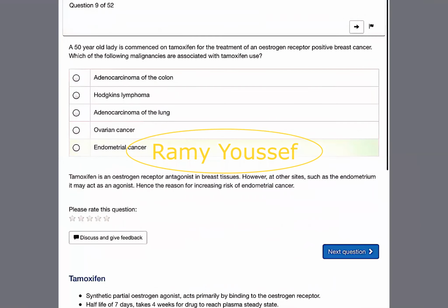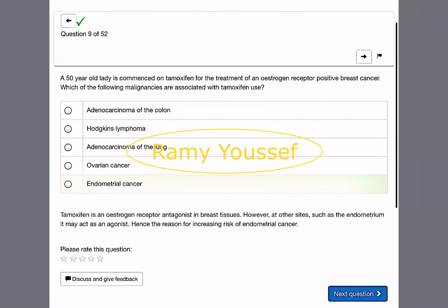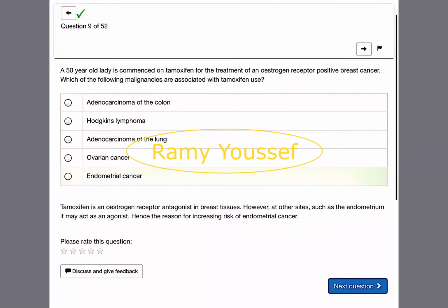Exactly. He just wants to tell you an information here. In spite of tamoxifen being an estrogen antagonist in the breast, in some areas it is an agonist for the estrogen and carries a high risk of endometrial cancer in females. That's the information he wants to deliver to you here. It is an antagonist on the breast, but it can be an agonist for estrogen on the endometrium of the uterus.